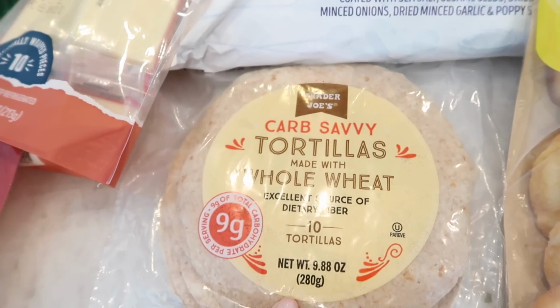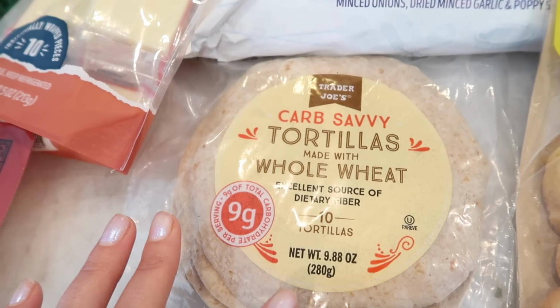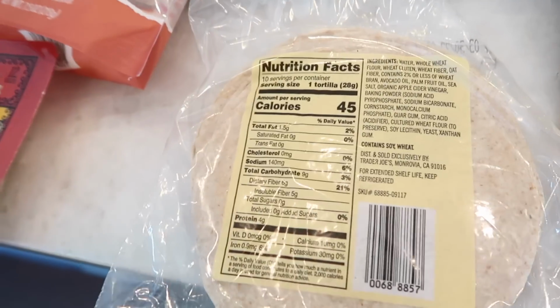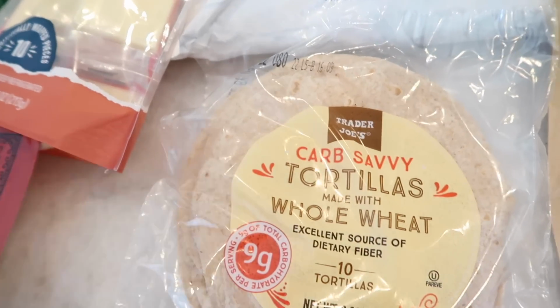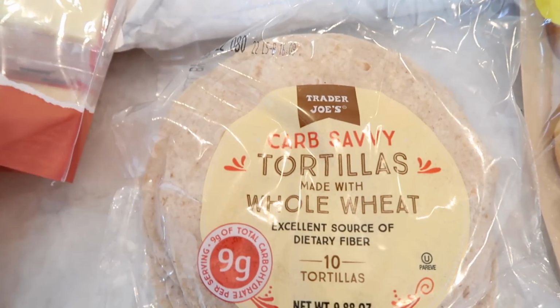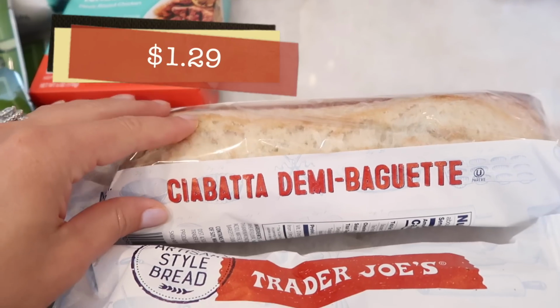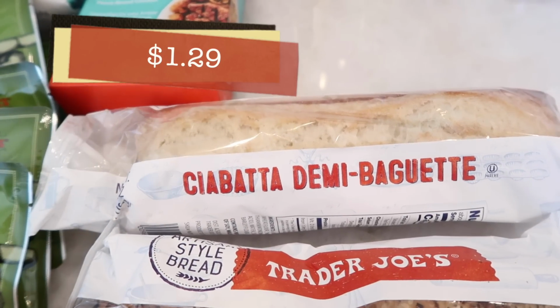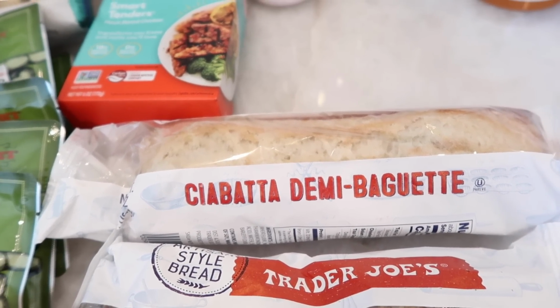So these are great though if you are low carb and you want something that's low calorie. These are only like 45 calories per tortilla. So these are my favorite anyway, regardless of carb or not. So yeah, that's why I grabbed those. And then I grabbed a ciabatta demi baguette. So we're gonna go out with friends to a winery this weekend, and I grabbed some fun little snacks to bring.